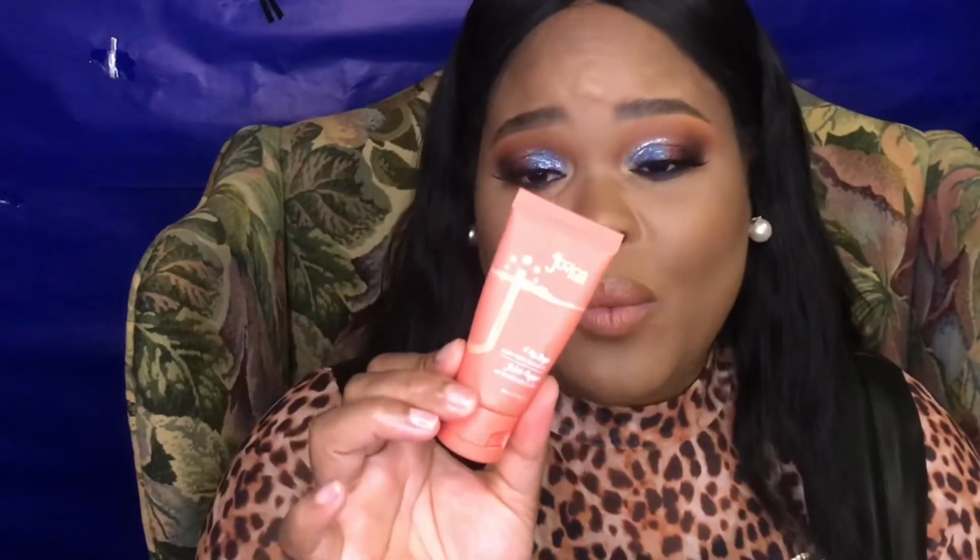Juvia's is another one of my favorites. It is not drying, hydrating enough. If you're trying to get your face beat, Juvia's I Am Magic. My next favorite, and I get a lot of compliments when I wear this particular one.